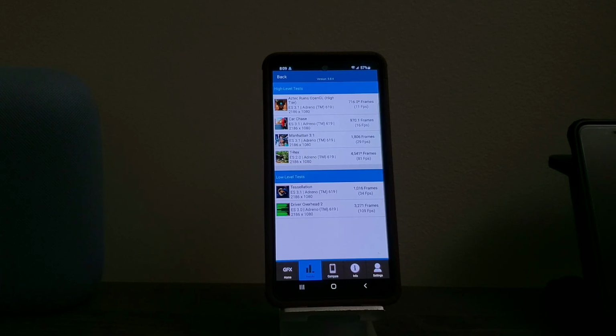For the Manhattan 3.1, we got a score of 1,806 frames at 29 frames per second. For the T-Rex, we got a score of 4,541 frames at 81 frames per second.